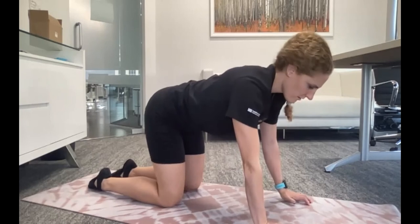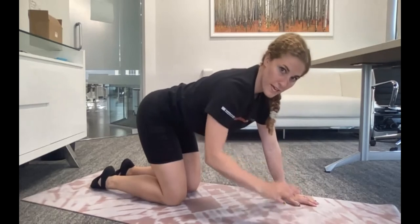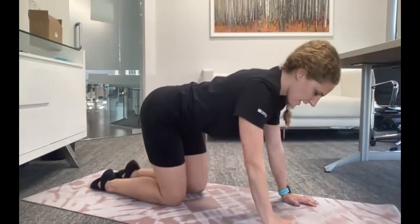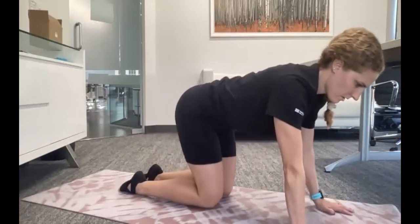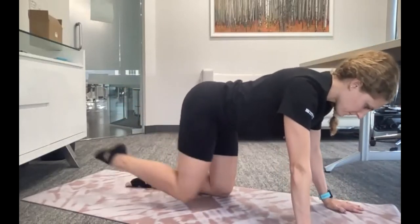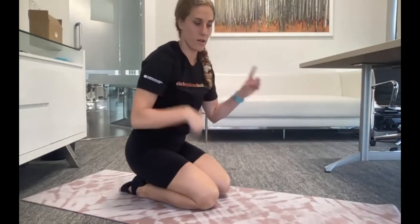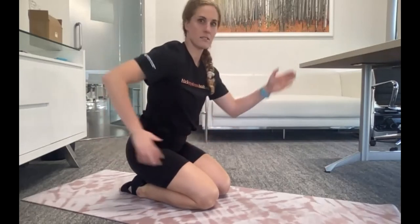And relax. From here, you can do this a couple of ways. Opposite arm, opposite leg, and switch. Opposite arm, opposite leg, and switch. Or you can do arm, leg, arm, leg. We're going to do this for 8 times, so whether that's 4 of one at a time or 8 both at the same time.